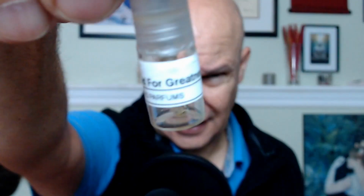Okay, next up we've got another Afnan fragrance, and again, they didn't hide who they were trying to clone. This is Supremacy in Oud, nice dark bottle here, and this is a clone of Initio's Oud for Greatness, of which I have a sample. I hope you can see that there. Yeah, so it's a clone of Oud for Greatness. It is really good. It's a really good clone. I know there are other Oud for Greatness clones out there. I haven't tried them. I've just tried this one.